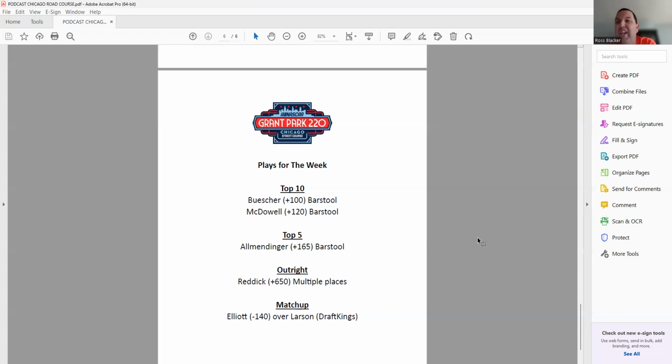I love AJ Allmendinger for a top 10 this week. However, I can't touch him at minus 150, and it's sure to go down. His value is going down.